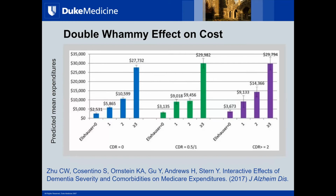This is now data from the US showing a very similar trend. One thing that I think is interesting to point out here is that, again, dementia has a fairly overwhelming effect on cost. So the blue bars here are showing people who don't have dementia, and particularly in the low comorbidity groups. So in those that have an Elixhauser, which is a tool for measuring the burden of morbidity, people with a low Elixhauser score, 0 or 1, those who don't have dementia have about half the cost of people who do have dementia and have a low Elixhauser score. But in each case, what we see is that an increasing morbidity burden is associated with greater cost.